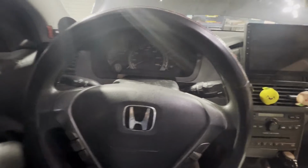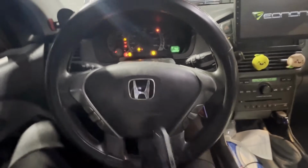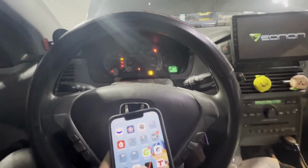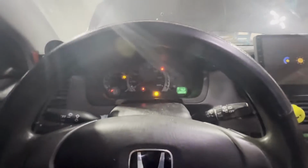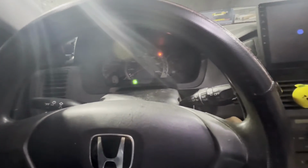All right, so now we got everything installed. Let's go ahead and turn on the car. I'm gonna go ahead and reset because we still have the engine light on. Let me see, start it. So you can see the engine light is still on, so I'm just gonna turn it off and put it in the on position.